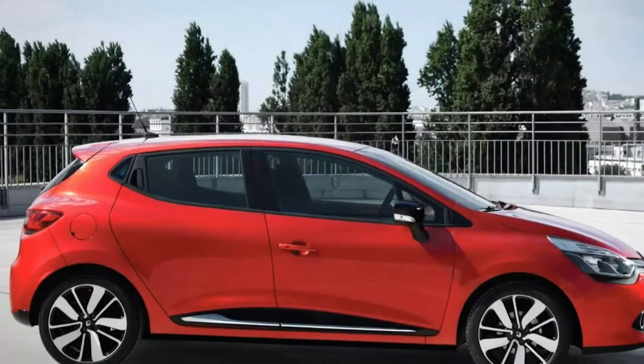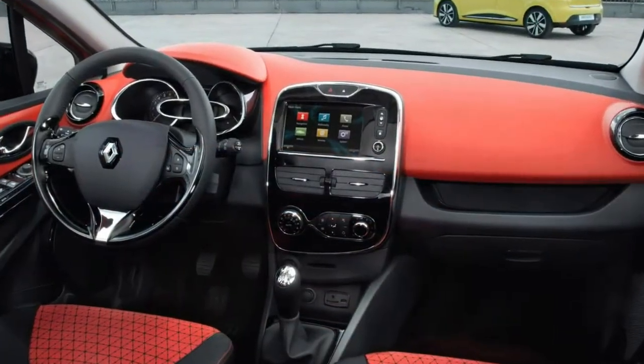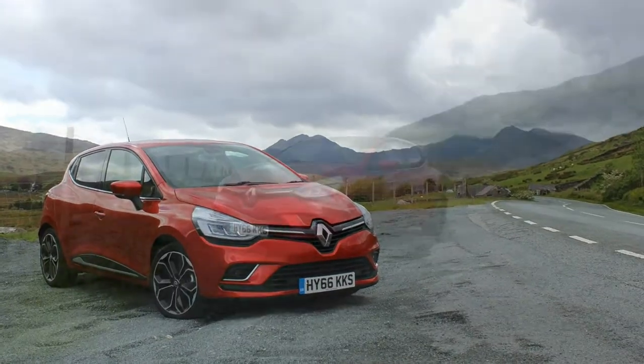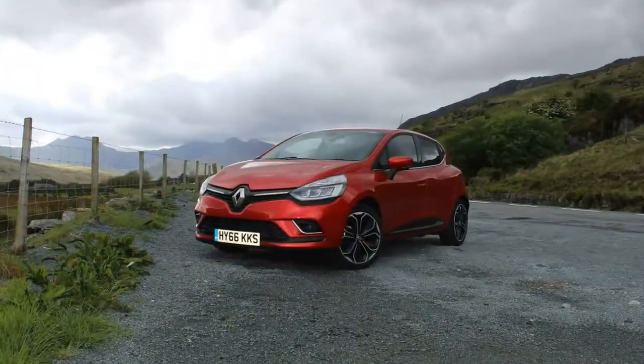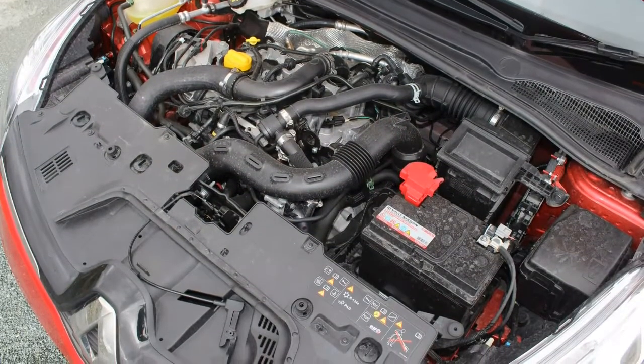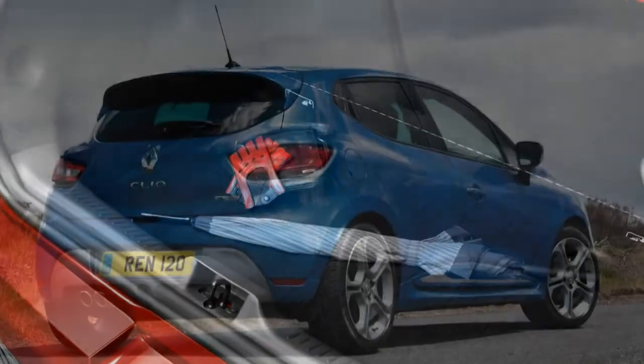For the sportier models, this is arguably the most comfortable Renault Sport offering yet. It doesn't feel as hardcore as its predecessors, even if its ride is inevitably firmer than less quick Clios. The seats have ample side support for enthusiastic cornering, too.